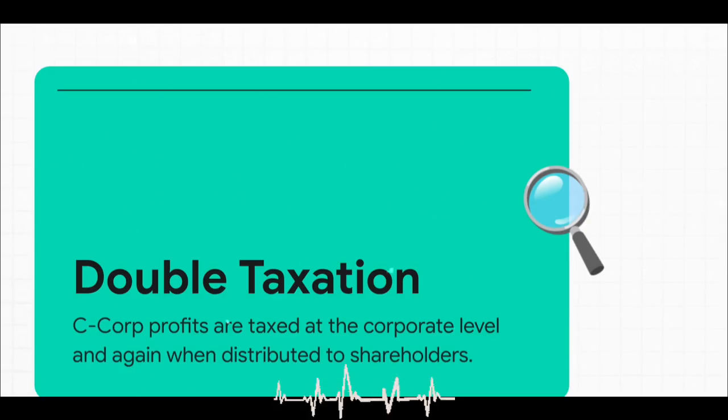First, the C corporation itself pays corporate taxes on its profits. Then, when that money is paid out to the owners or shareholders, they have to pay personal income tax on it again. It's a really important trade-off to understand. You're trading potentially higher taxes for that ironclad protection and investor-friendly structure.